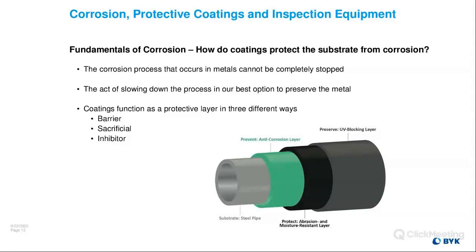All right, this is just a little bit of an example. We have a pipe here with some sort of anti-corrosion layer called a zinc, maybe an epoxy mid coat, and some sort of urethane top coat. Coatings function in three different ways: as a barrier, sacrificial, and rust inhibitor. But the overall goal is to slow down corrosion and preserve the substrate.